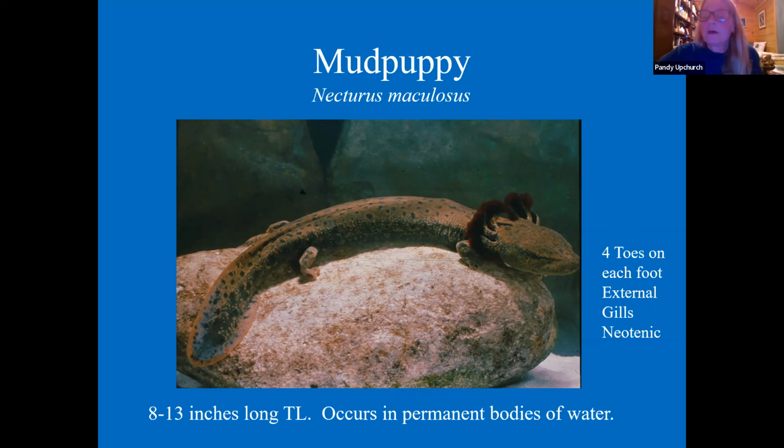Mud puppies are neotenic. And what that means is that they never fully mature. So they're going to actually breed and go through all of their life stages in the larval stage. So they're never going to develop into a full-grown adult, but they're going to stay in that neotenic stage. These guys are large, 8 to 13 inches total length.